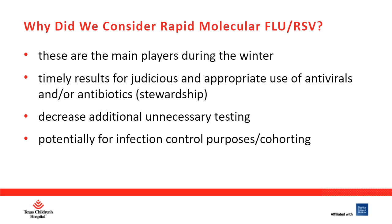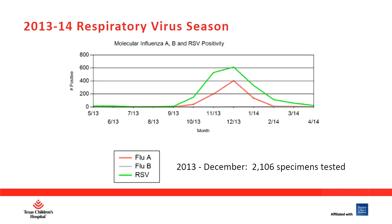And then this type of result can also be important from an infection control standpoint, particularly if we're admitting a lot of patients with respiratory virus illness. And the impetus for this change to rapid molecular testing really was impacted by what we saw during the 2013-14 winter respiratory season. So here on this graph, you can see along the x-axis is the month of the year. And then on the y-axis are the number of positive samples for that particular virus.